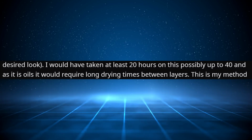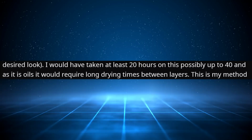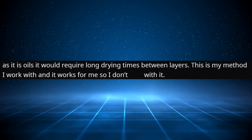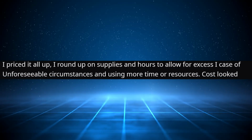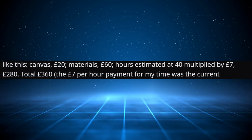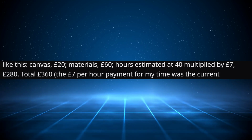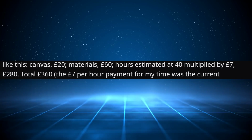I would have taken at least 20 hours on this, possibly up to 40, as it is oil and it would require a long drying time between layers. This is my method I work with and it works best for me, so I don't mess with it. I priced it all up, and I round up on supplies and hours to allow for excess in case of unforeseeable circumstances and using more time or resources. Cost looked like this: canvas £20, material £60, hours estimated at 40 multiplied by £7, £280, total £360.